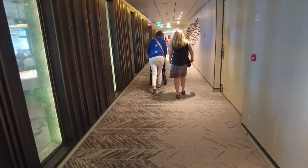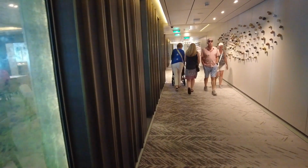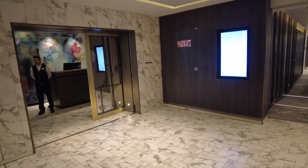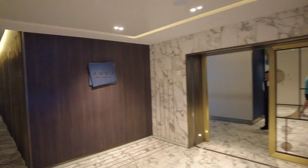And then carry on. We're walking from the back of the ship to the front, from the aft to the forward, from one of the other main dining room restaurants, which is where we have just had breakfast, and this is Aqua.